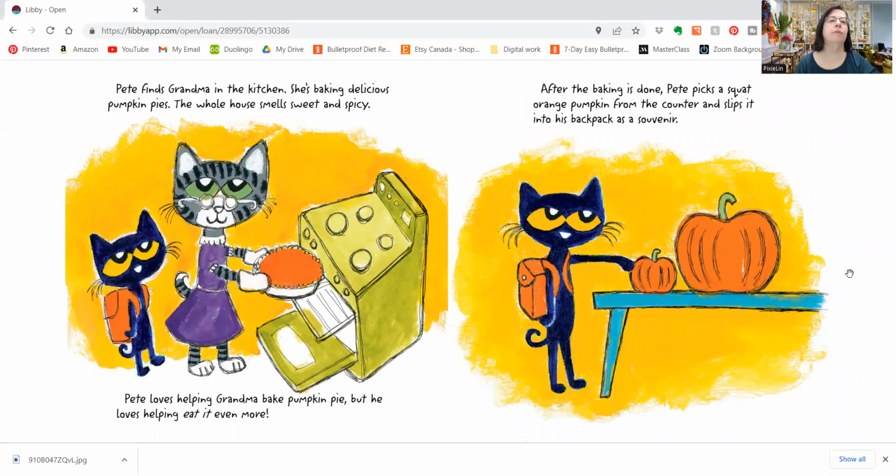She's baking delicious pumpkin pies. The whole house smells sweet and spicy. Pete loves helping Grandma bake pumpkin pie, but he loves helping eat it even more. After the baking is done, Pete picks up an orange pumpkin from the counter and slips it into his backpack as a souvenir.